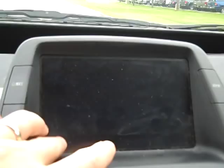I should probably wear my seatbelt too. Quick look at the battery. The battery still shows a pretty strong state of charge.